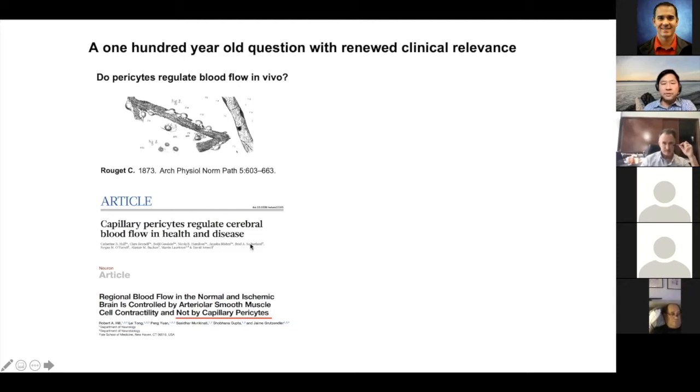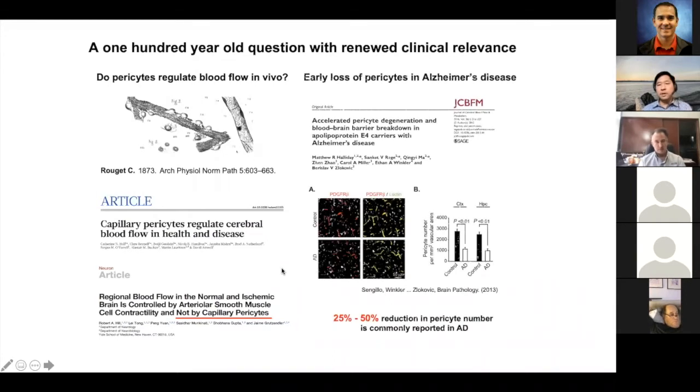But there were also a good steady stream of papers that suggested the opposite. And as you can see now, even in our era, there are papers published in Nature and Neuron, high impact journals, that don't seem to agree on whether or not parasites can regulate blood flow. I'm not going to dig into the details of why this controversy exists too much, because I want to talk more about what we've done to try to move forward. But I do want to say that this is a really important question.